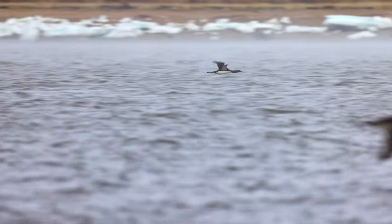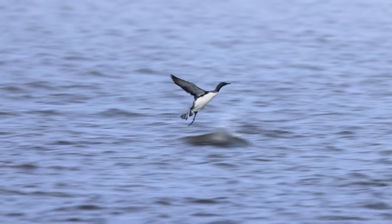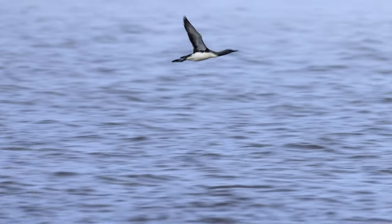There are hazards on the river. Watch this red-throated loon. Oh yeah, beluga. Almost blew that red-throated loon out of the air.